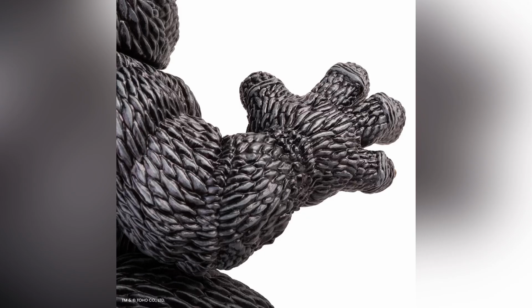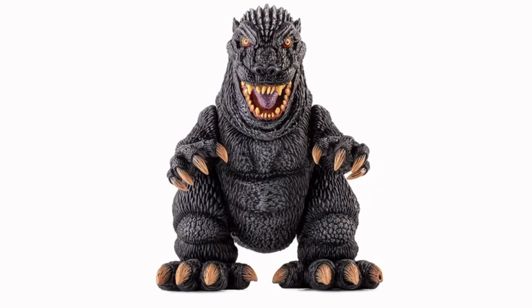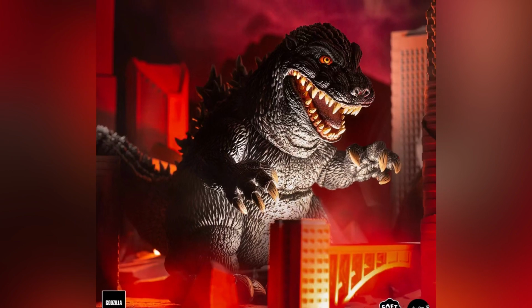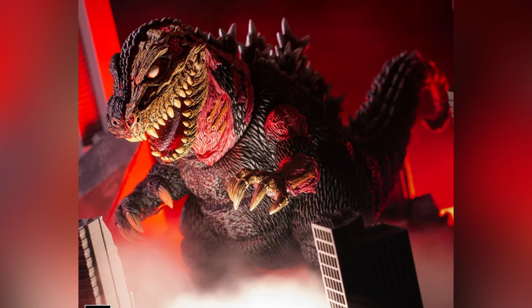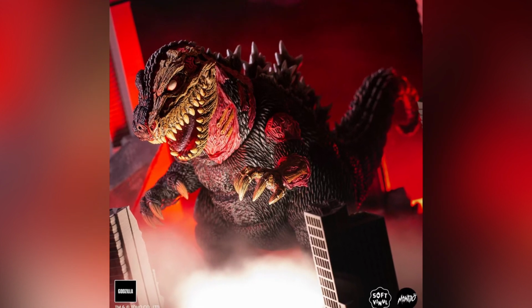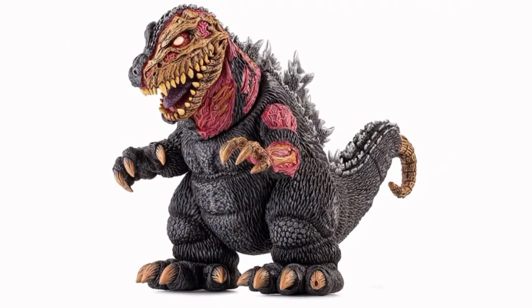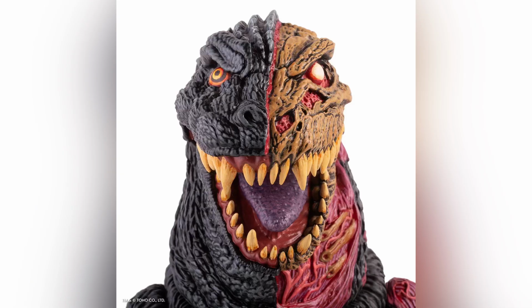It looks like there's a lot of dry brushing going on to bring out those very deep textures that are in there as well. Outside of that, there's not too much to say regarding the overall paint scheme of this figure. That is, until we move over to the oxygen destroyer destroyed parts of this figure. I'm not gonna lie, if this figure didn't have these interchangeable parts, I don't think I would have gotten this figure. That's not to say I don't like this figure as is without those additional parts. I think it looks amazing.